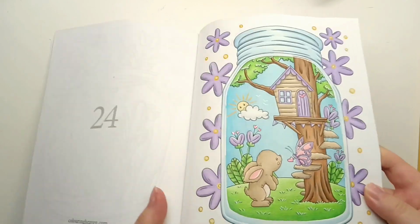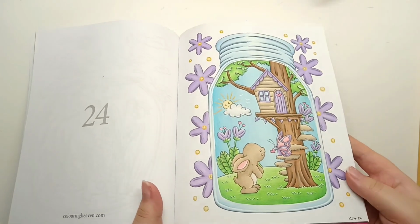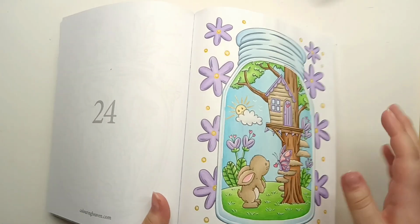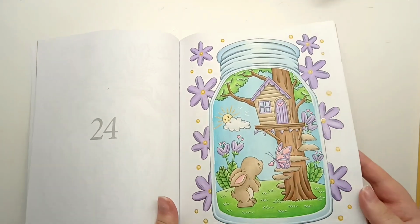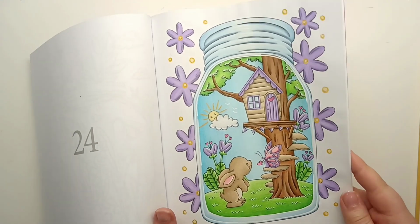I added a bit of glitter gel pen to the wings of the butterfly, the centre of these flowers here, and also to the circles in the background and the circles around the flowers.